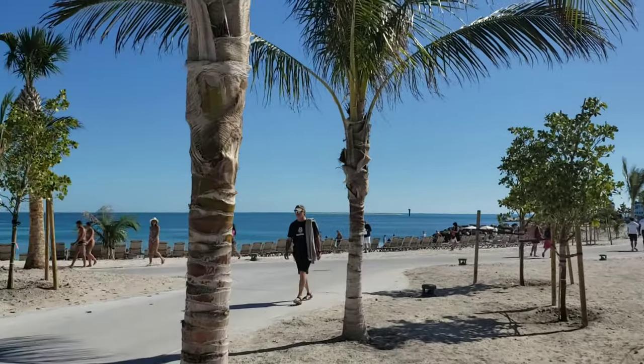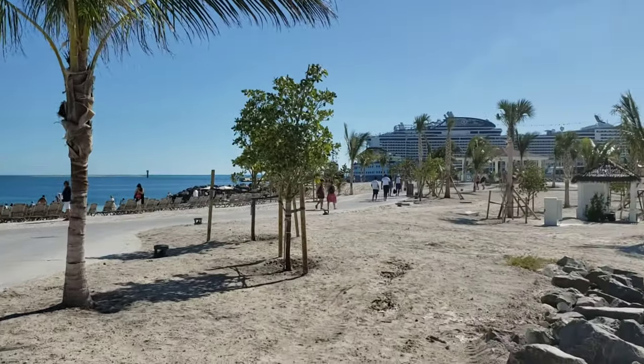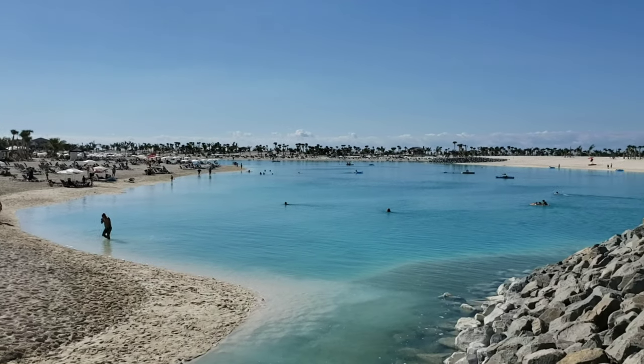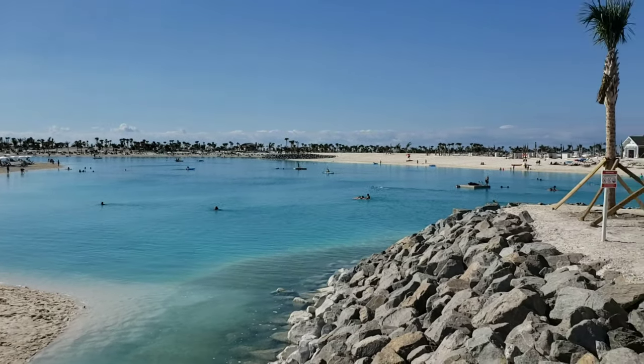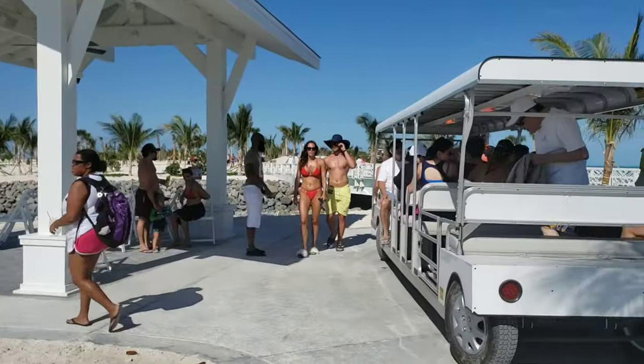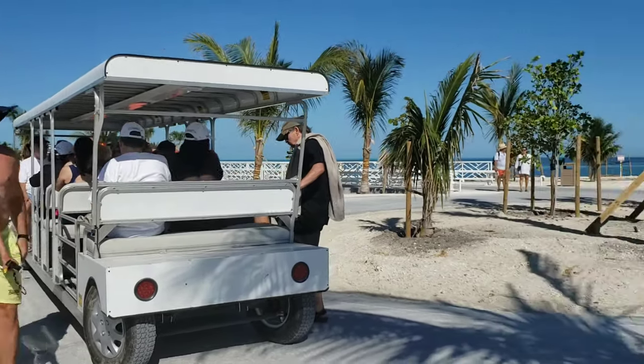And look at this, the island is not that big. They say it takes about 20 minutes to walk the whole island. So if you are in one of the golf carts or motorized vehicles, you can get around the island very fast. I was just touring from this golf cart right here that's currently being pulled by a tractor.